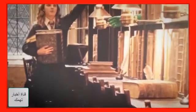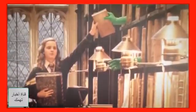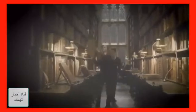In one of the Harry Potter movies, Hermione is seen holding up books to a library shelf where they float back into place. But in reality, they're grabbed by green-gloved people. There are people standing on the other side of the shelves wearing green gloves and grabbing the books back in. Their hands are removed in post-production, making the illusion as if the books magically float.